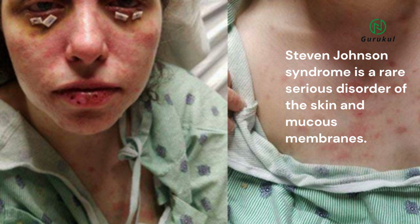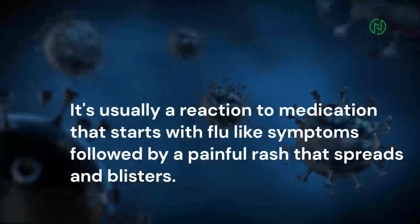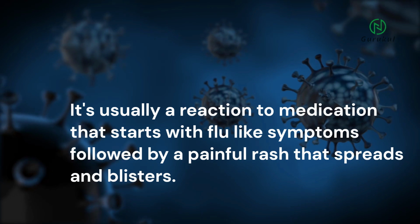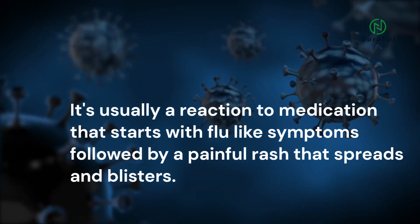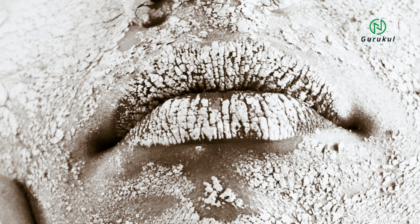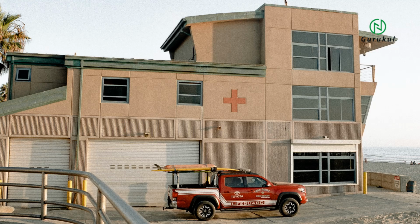So the Stevens-Johnson syndrome is a rare, serious disorder of the skin and mucous membranes. It's usually a reaction to medication that starts with flu-like symptoms, followed by a painful rash that spreads and blisters. Then the top layer of affected skin dies, sheds and begins to heal after several days. Stevens-Johnson syndrome is a medical emergency that usually requires hospitalization.